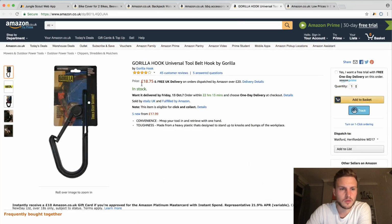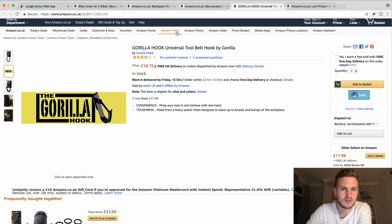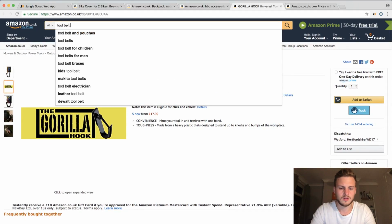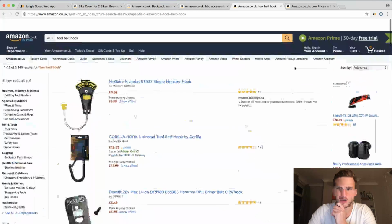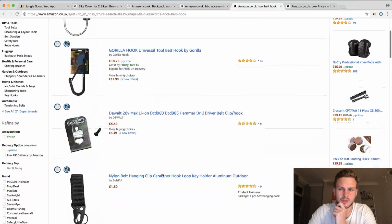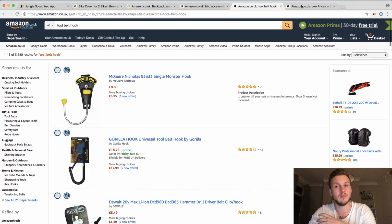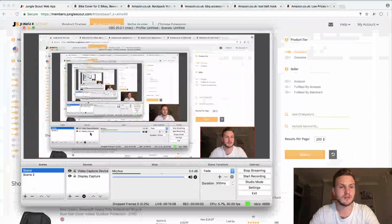Let's look at some of these other things. What was this thing? Gorilla hook. I literally have no idea what this is. It looks branded, to be honest. Yeah, I think tool belts, hook. I can't imagine these selling very well because they're not really a big product. Yeah, they're crap. We don't want to look at those. But again, you could maybe bundle that with something else in the tools department. So always think, okay, if this product isn't great or it's too cheap, maybe I can look at a bigger product, like a parent product, and see if I can do that.